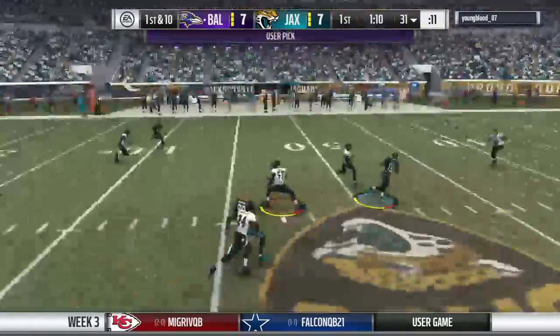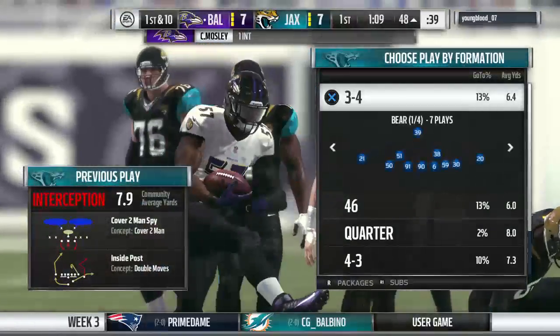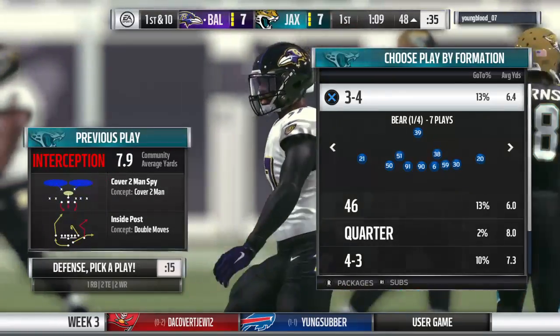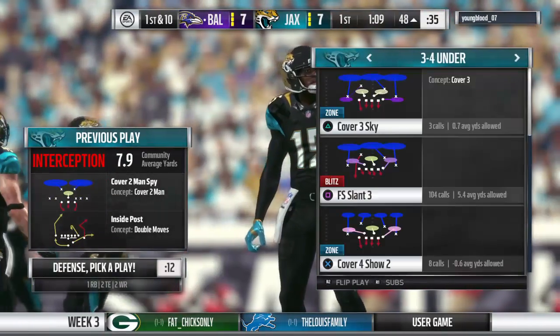They'll come out trying to get it to Robinson, and it's intercepted. Picked off by the linebacker, C.J. Mosley. And they take possession 2 yards away from midfield at the 48-yard line. And now Baltimore gets set to take the field.